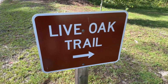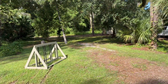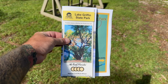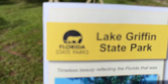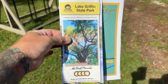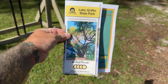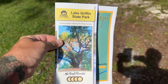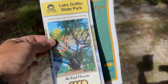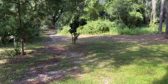So maybe this spoils it a little bit. This is the Live Oak Trail we're going to walk down. They gave me this little pamphlet here of the Lake Griffin State Park, Florida State Parks. Is that a panther? I think that might be a Florida panther there. Pretty awesome. We're actually gonna go see, I believe, what's pictured on the front there. So totally giving away some spoilers right now. I'm pretty sure what's pictured on the front is what we're walking down this trail to find.